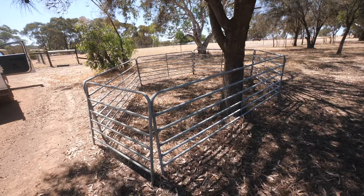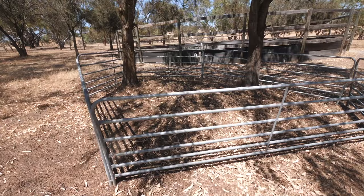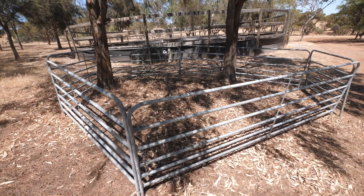put some straw down. God, I need a drink of water so bad. Put some straw down, just make it all homely for them, and yeah, throw them in there. We were expecting to get, you know, 10 plus lambs, but luckily it all worked out for them and we ended up with two.